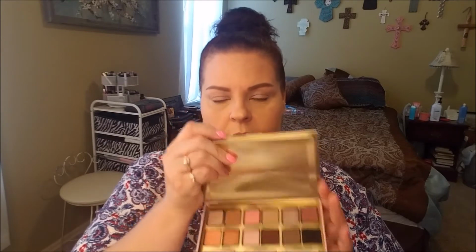I'm also really loving the fact that they have the colors on the actual palette. It makes it so much easier, particularly for YouTubers who have to tell you what shades they're using so that you can recreate it. So I'm going to go ahead and get started. If you'd like to see what I come up with, keep on watching.